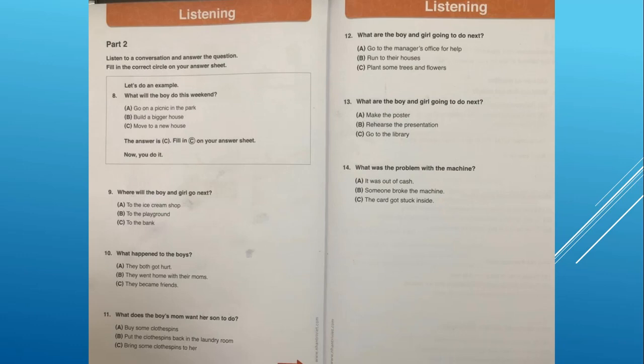Mr. Jefferson, Tommy was running down the stairs and bumped into another boy. Where are they now? Tommy is on the floor crying. He says his leg hurts, and the other boy seemed hurt too. I should go see them. What happened to the boys?